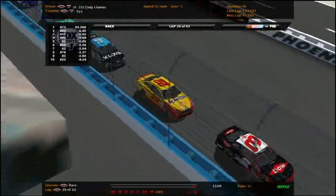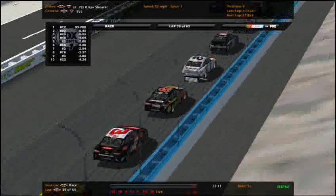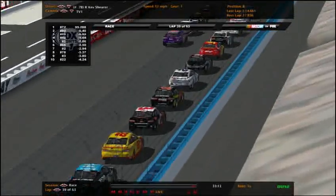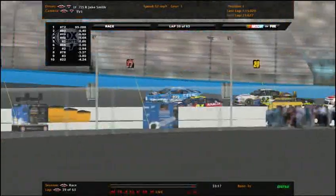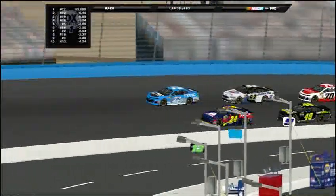That's somebody we haven't talked about in a while. He's kept his Penske nose clean, unlike his teammates. One of the few cars that aren't clean so far. Yeah, except for the leaders. But here we go.